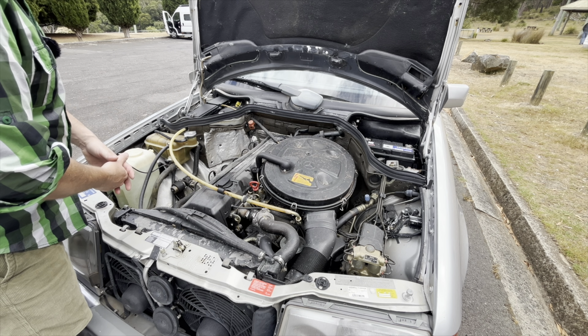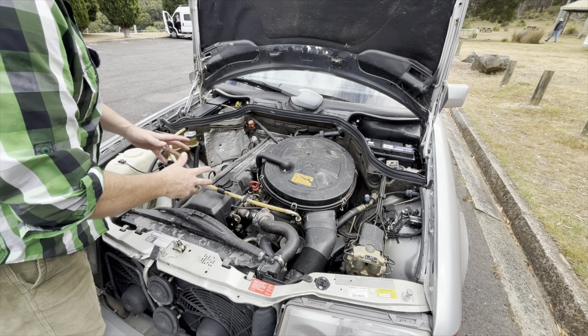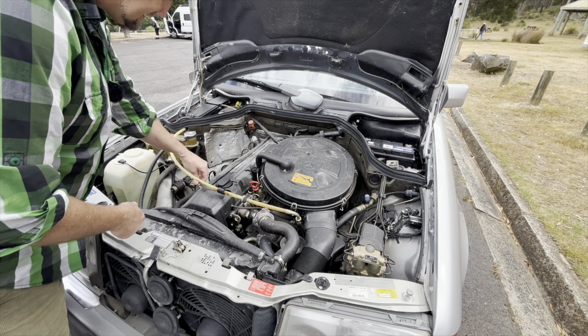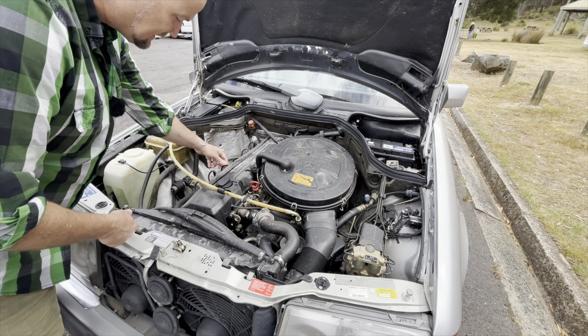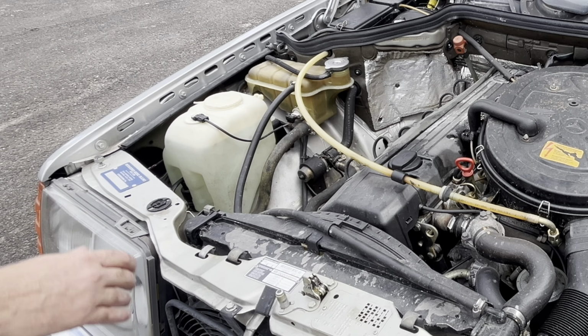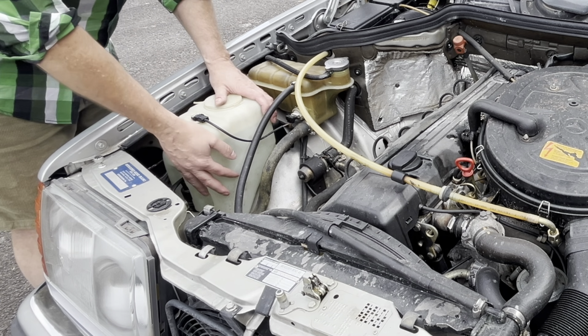I don't anticipate anything much going wrong with it. It is leaking a bit of oil, so I might attend to that at some point. It could probably do with a new set of leads and plugs. These leads do look original and I can see cracking in the insulation, so that could be on the cards to replace as well. Another lovely feature on these cars is we've got our windscreen washer fluid here.